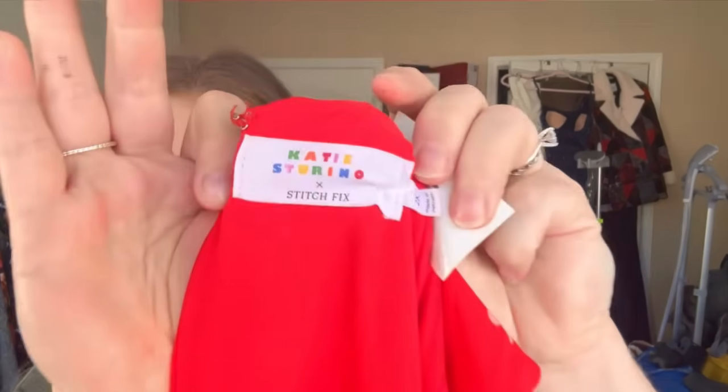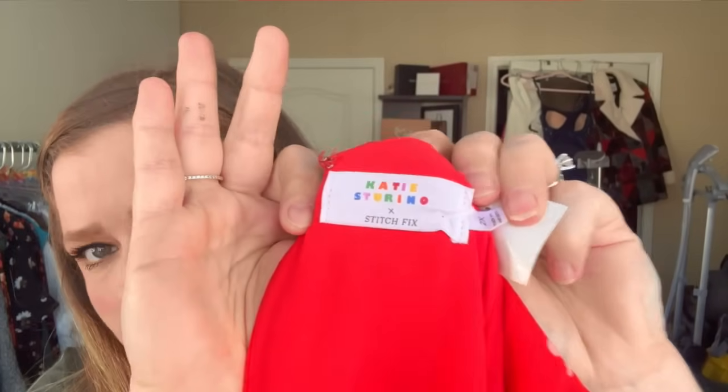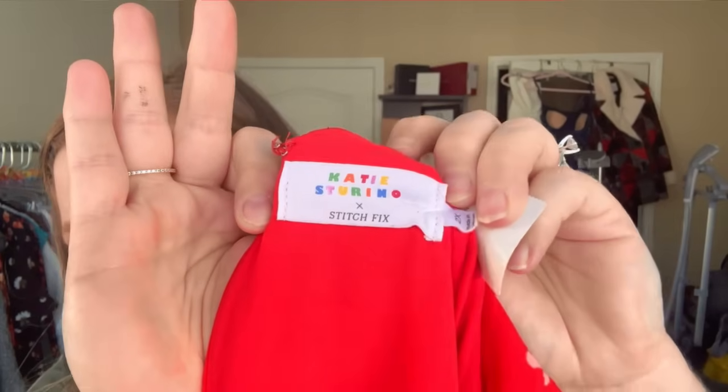All right, this is one I did not look up, but it was a Stitch Fix collaboration and it was super cute, so I figured I couldn't go wrong with it. Well, I'll be posting comps on the screen, so you guys will know before me if it was a good pickup or a bad pickup. So Katie Storino collab with Stitch Fix, and this is just super cute.